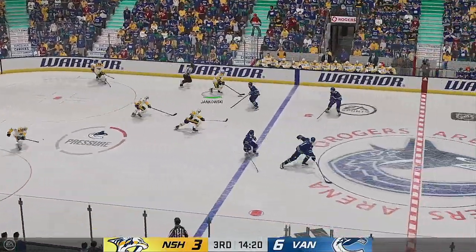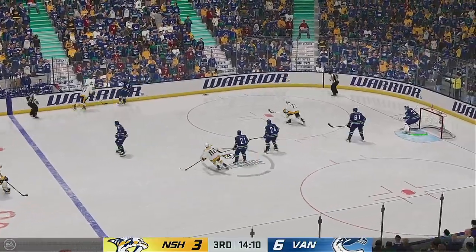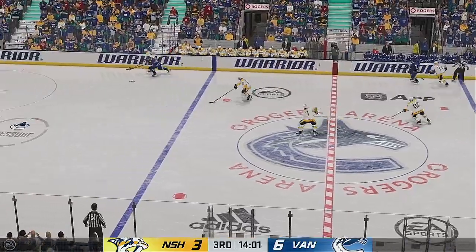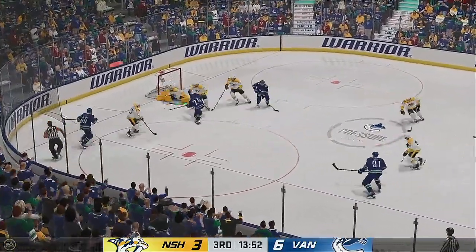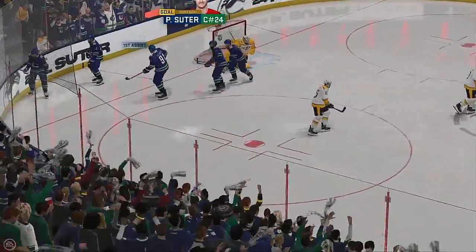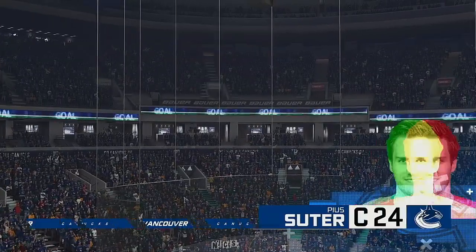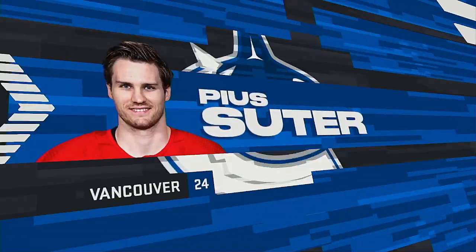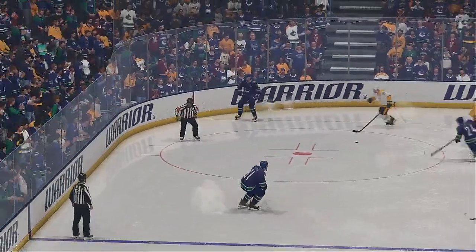Novak's won the draw deep in the defensive zone. Jankowski's gained the line and on the attack. Oh, and some lost momentum as the puck leaves the zone. A chance in front! Spectacular scores! It's in the back of the net, and it comes from an unlikely source because that's his first career playoff goal. Well, he's been relentless, James, in this playoffs, and you know what? He's found a way to find the back of the net. That's going to be a huge confidence boost for himself and his teammates.